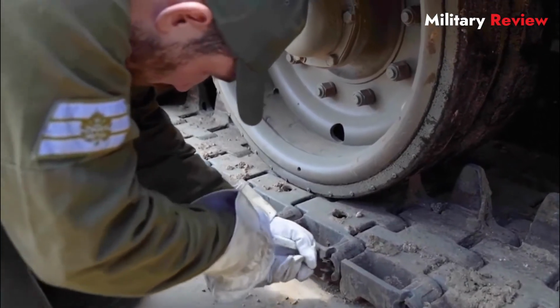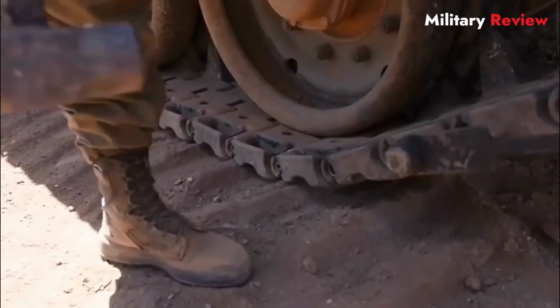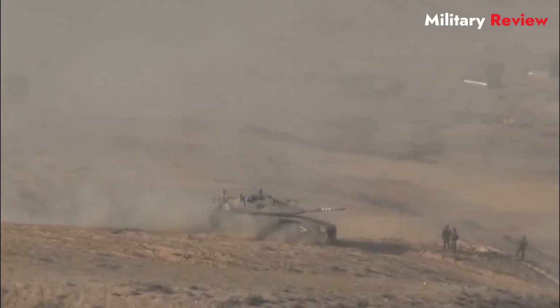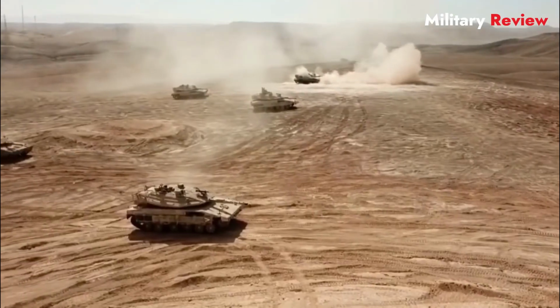Merkava tanks were some of the first armored vehicles to be equipped with active protection systems against guided missiles. Israel has built just over 2,000 Merkavas in all versions, with 660 of the latest Mark IV builds.